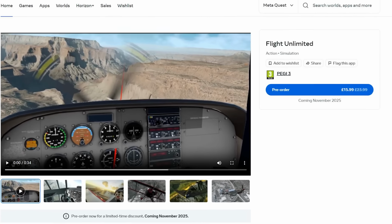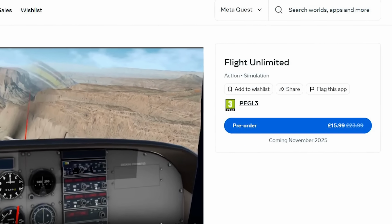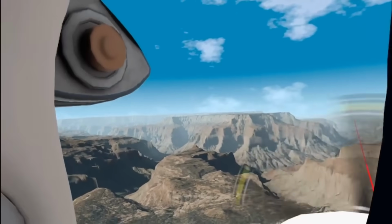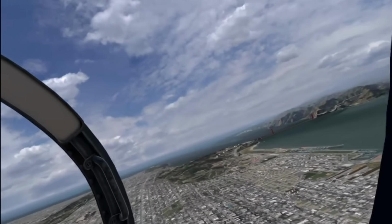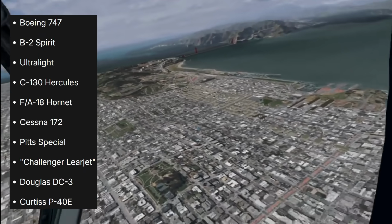Next, the Quest is potentially offering an ambitious full flight simulation title called Flight Unlimited. This could be exciting. As I said, it brands itself as the first fully fledged standalone flight simulator on the Quest headset. So it aims to have real flight dynamics, multiple aircraft types, like you could fly the Boeing 747, and 4K cockpit fidelity. The launch is expected to happen in November, so this month, at a price at around $30.